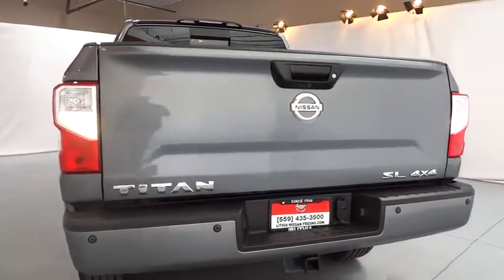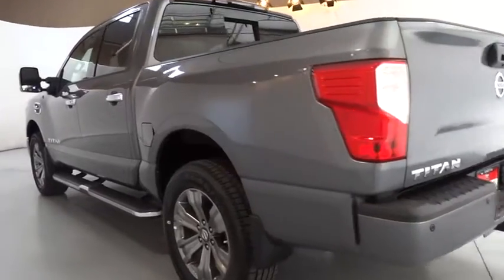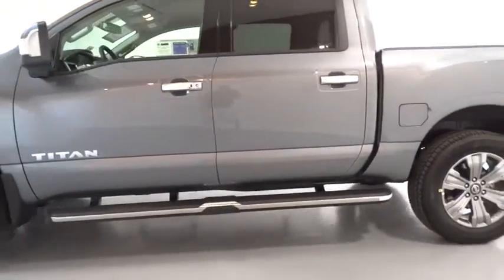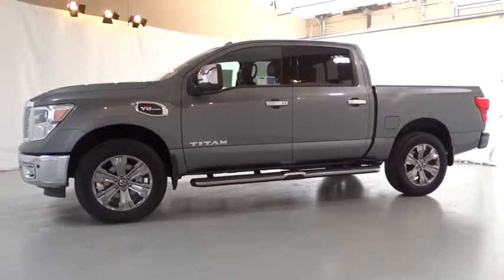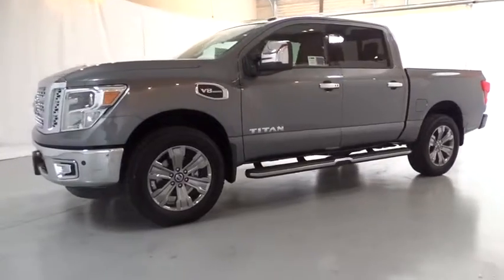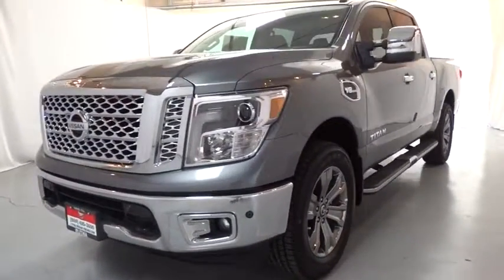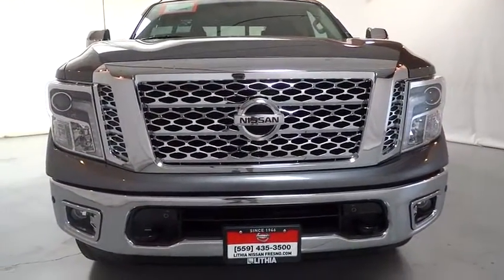Running boards, remote engine start, power passenger seat, keyless entry, backup camera, navigation system, four-wheel drive, leather-wrapped steering wheel, driver lumbar, adjustable steering wheel, power steering, four-wheel disc brakes, ABS four-wheel, cruise control, rear defrost, auto-off headlights, universal garage door opener, premium sound system, AM/FM stereo radio.